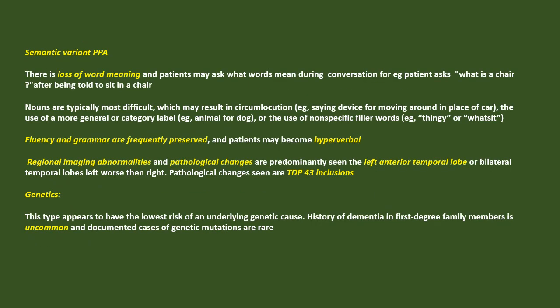Semantic variant PPA: there is loss of word meaning, and patients may ask what words mean during conversation. For example, a patient will ask, "What is a chair?" after being told to sit in a chair. Nouns are typically most difficult, which may result in circumlocution. Example, saying "device" for moving around in place of a car. The use of a more general or category label. Example, "animal" for dog, or the use of non-specific filler words such as "thingy" or "what's it?"